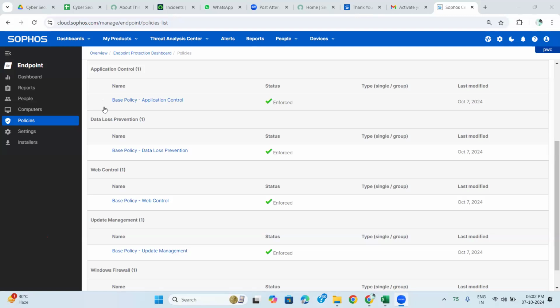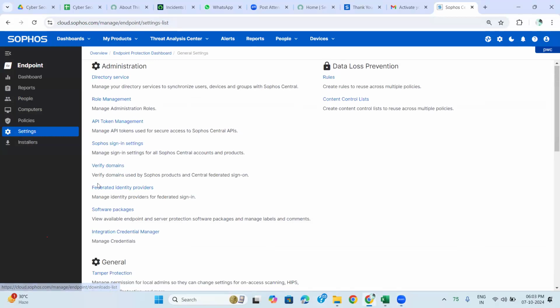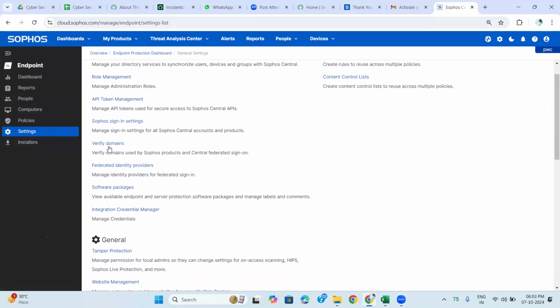So it's like an additional security control. DNS also has that capability. Even Sophos has that functionality. Even the firewall has that functionality. Even the proxy has that functionality. In these many places we can configure domain filtering, that may be whitelist or blocklist. Please go back. Settings, down. We have to verify all our domains by gathering them from the respective stakeholders and verify them by adding all these domains here. Next one.